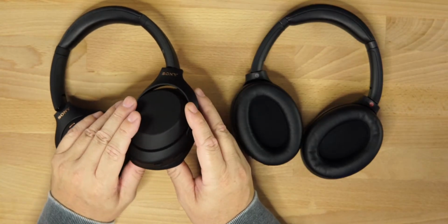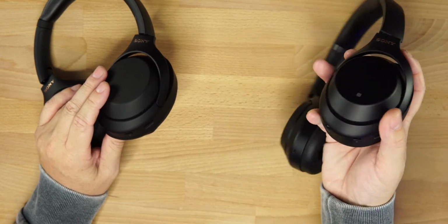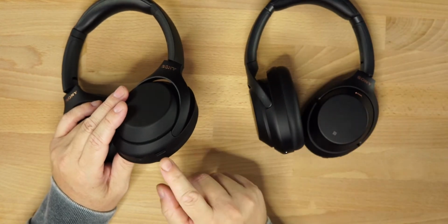So we talked about what they improved. They improved some padding, a little more comfort, a little better ANC, but it's not much. The ANC on the XM3s is fantastic still. Now, one other thing that they did improve on is sound quality, and this is just an opinion, right?